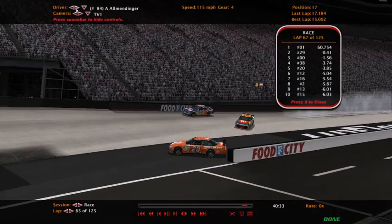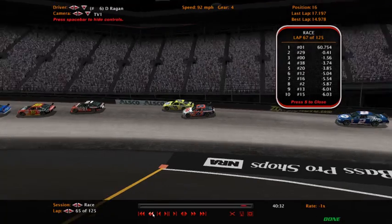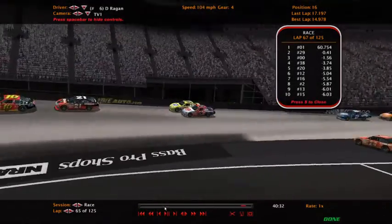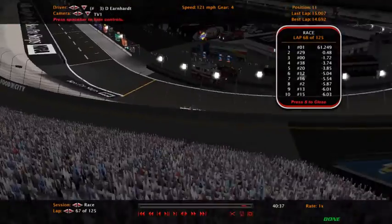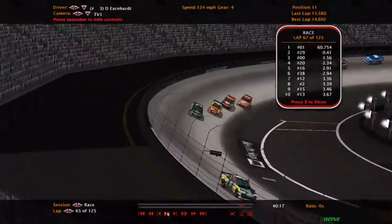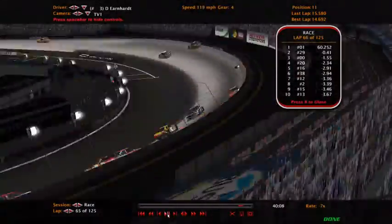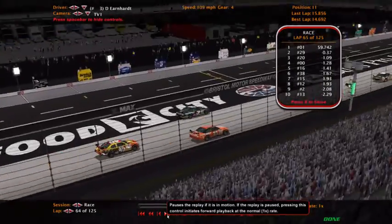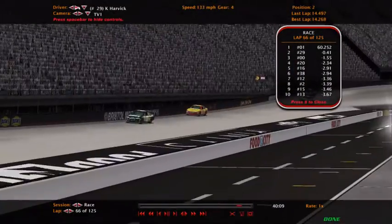And look at this save by the 6. And we already knew he was notorious for making saves like that. Just look at him. He's not great, but he's great. Oh, it's really good.